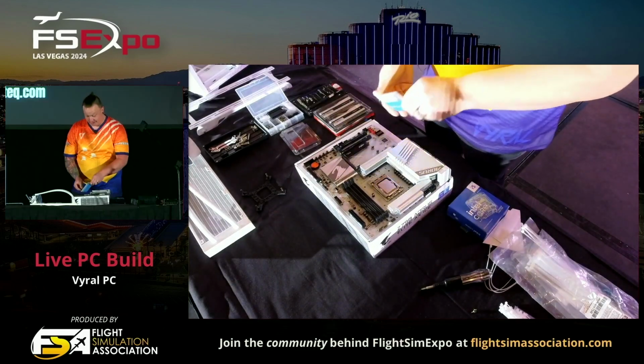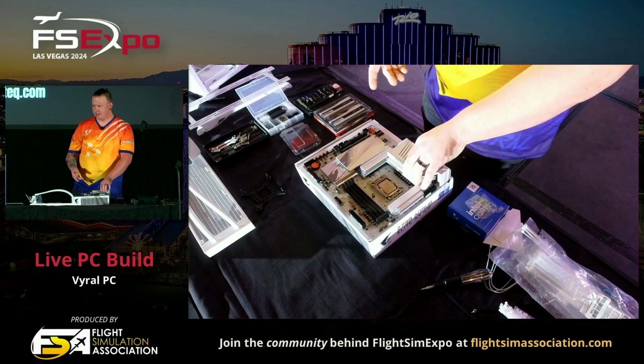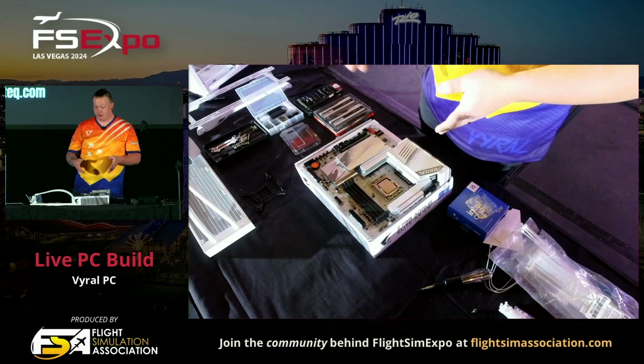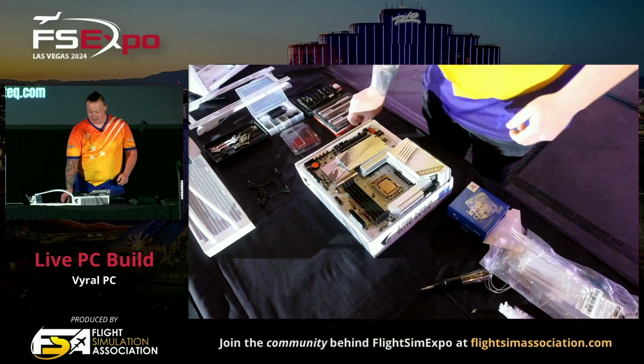We like to install outside of the case. A lot of people do not install outside of the case. A lot of people put the motherboard in and then install everything. We just find it a lot easier to have access to the whole board, to get everything installed on the board first, and then we put it inside the case.